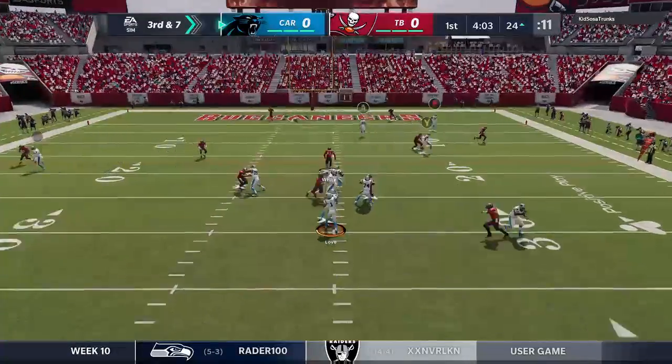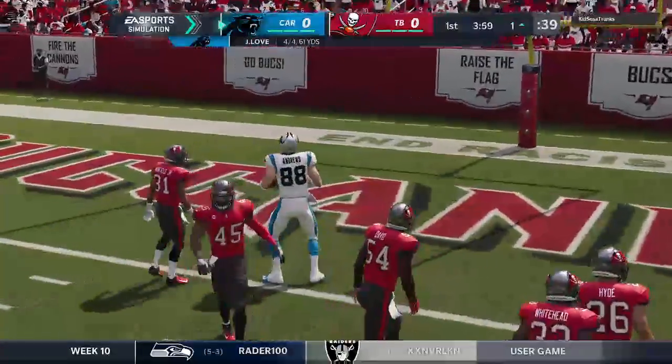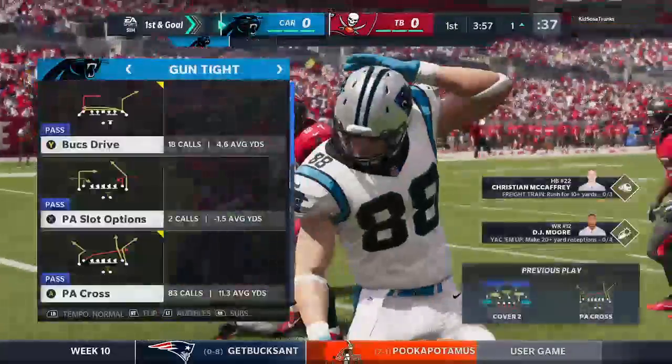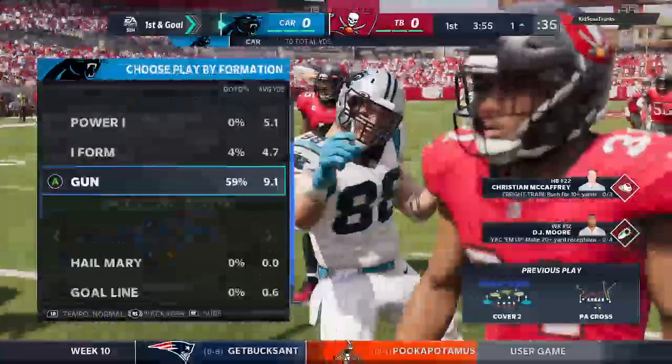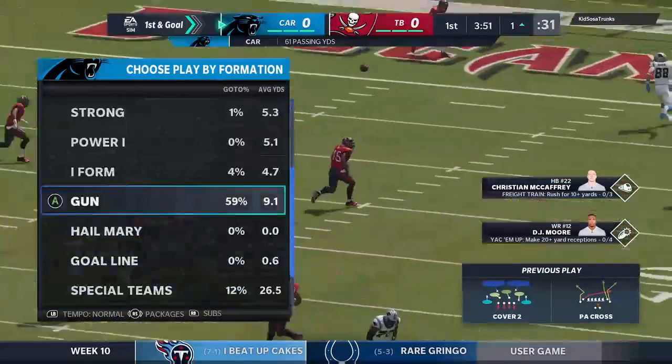Love, they go play action now. And he doesn't quite make it, taking it within an eyelash. Dropped at the 1. A pickup of 24, and that's where the play began, the 24-yard line.